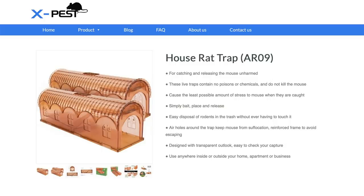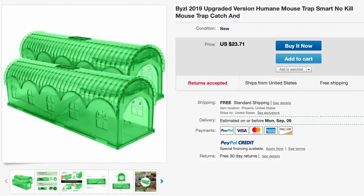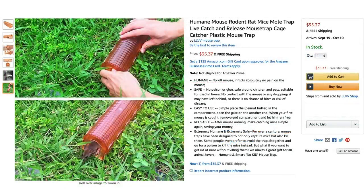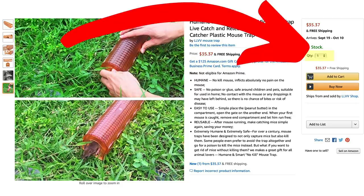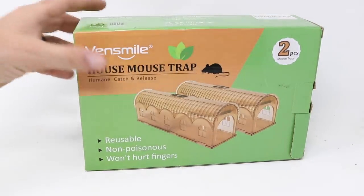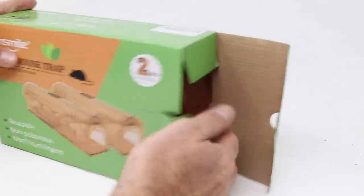Now online I've seen several different versions of this exact same trap for sale, sold under different brand names. Currently on eBay you can get a green version of this trap for $23.71 for a box of two. I wish I bought that version instead of the one I bought on Amazon. It was $35.37. And the one detail I didn't notice is it said quantity one. So even though the box says two, it came with only one trap. I'll take it out of the box and see what it looks like.